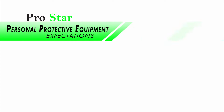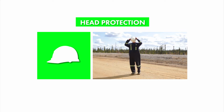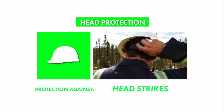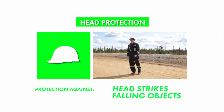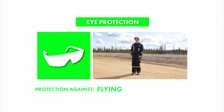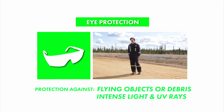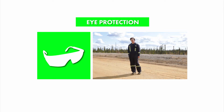At Prostar, we have identified the following personal protective equipment, or PPE, as a mandatory requirement to wear on-site based on the tasks being performed. Prostar-issued hard hats are to be worn by employees for protection against head strikes and falling objects. Safety glasses are to be worn by employees for protection against flying objects or debris, intense light and UV rays. Clear or dark tinted glasses can be used depending on the conditions.